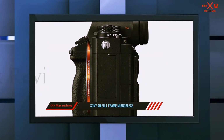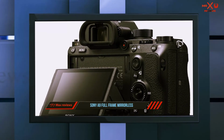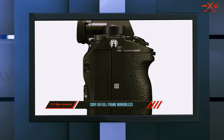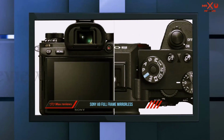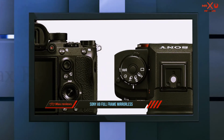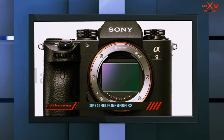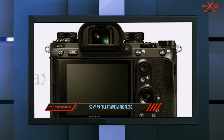It offers up to 20 FPS with AF/AE tracking and no blackouts. Great battery life, great customization options, weather sealing, dual SD card slots. Thanks to its complex stacked sensor that includes integral memory, the camera can process a huge amount of data simultaneously. If you are looking for the best sensor quality and performance, then the Sony A9 should be your first choice. This Sony mirrorless camera has the best autofocus system of any mirrorless camera we've tried.